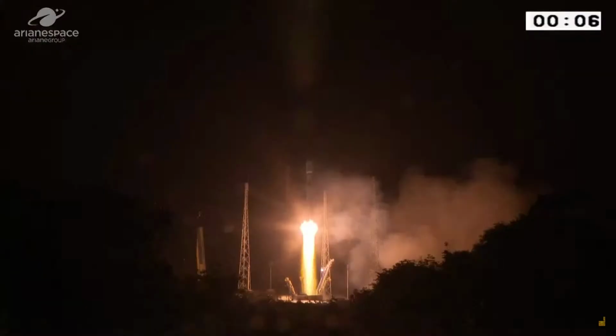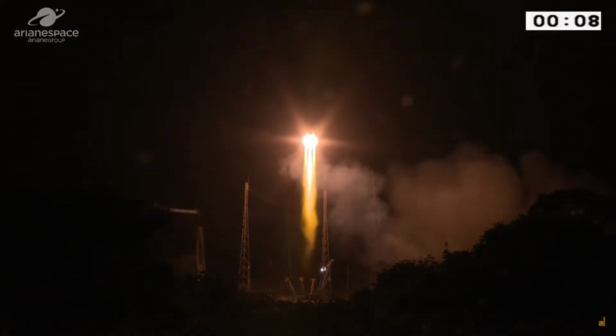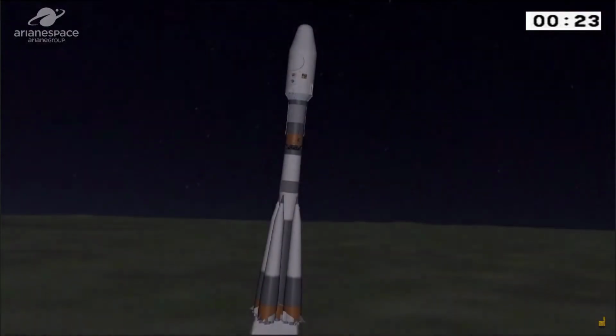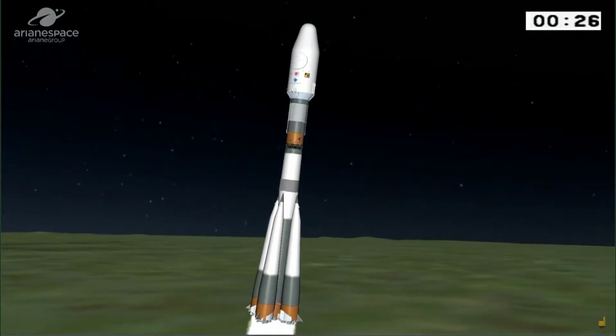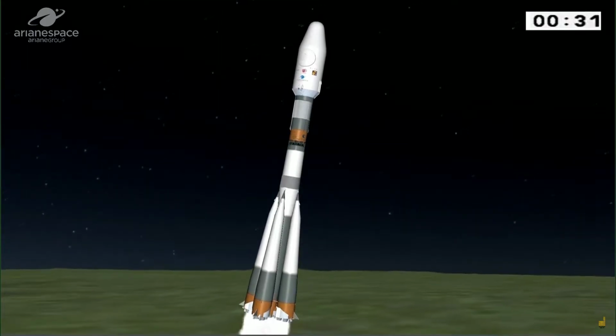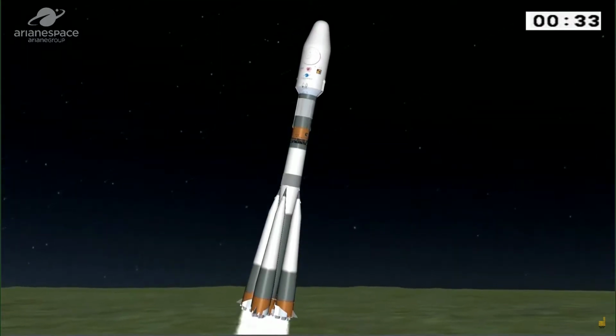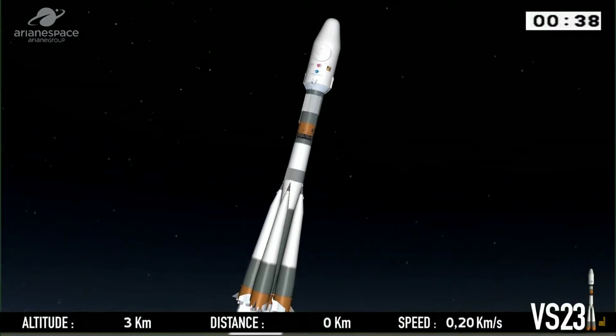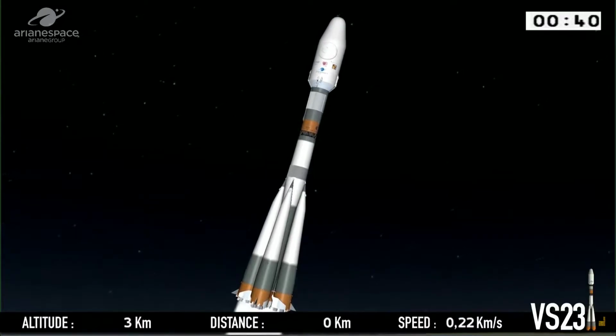Weirdly, the actual Arianespace broadcast isn't working, so I'm going to use a third party. Yeah, this is an exoplanet telescope, I guess. I presume it's something sort of like Kepler. Oh, meant to go up yesterday. Yes, CSG1 and CHEOPS, CHEOPS, I don't know. I'm gonna try.